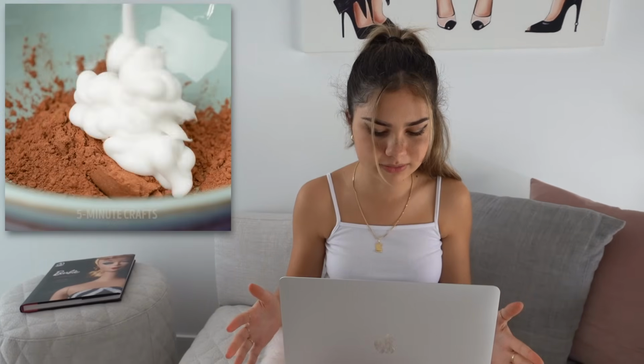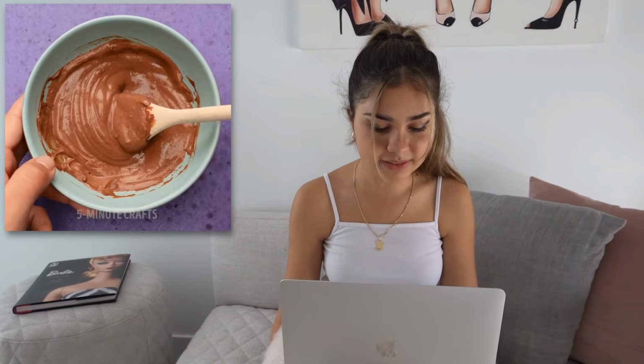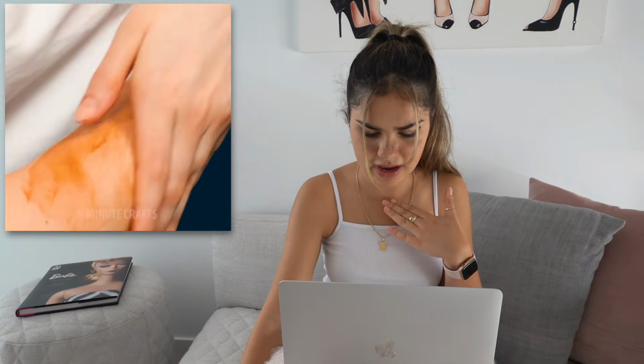This hack is for those of you that want to achieve that tanned look without using fake tan. So what they do is they mix some cocoa powder and some body cream together, or moisturizer. They mix it together and then they rub it on their skin, and it gives it this tanned look, and it actually looks like it works. So I'm really interested to try it because, I'm not gonna lie, I'm already really quite tanned, but I can add maybe a little bit more tan.